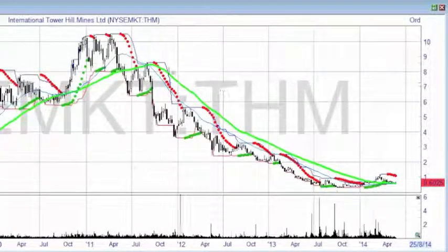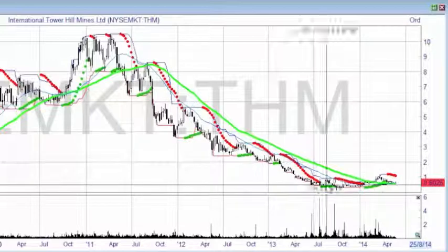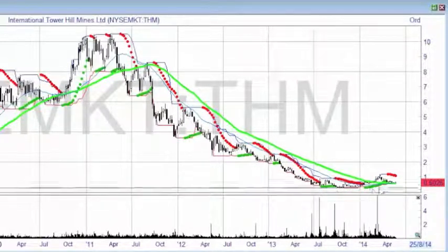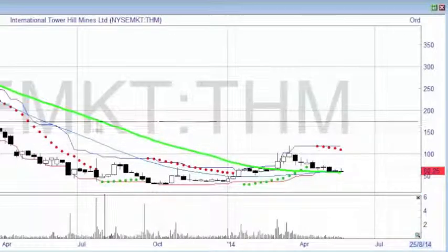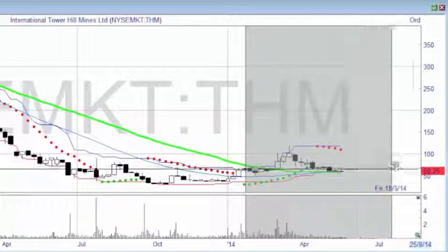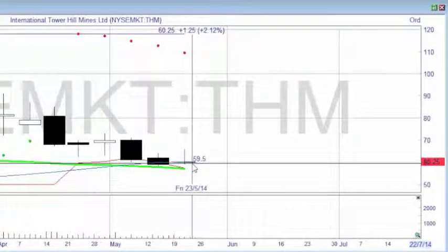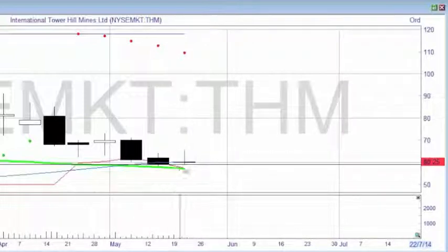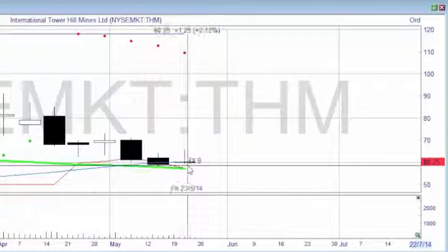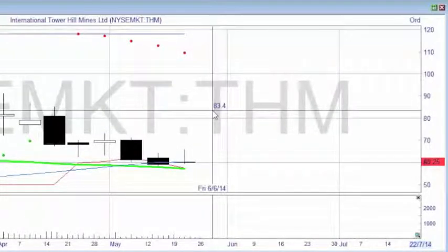International Tower Hill Mines, I keep going on about the curve here, and how I love this. I see this is just falling away, flattening out and coming up, but of course the problem was that it came up and then fell back down again, and at the moment the price hasn't changed massively, so this week the candle is very flat, hardly moved at all. It's closed a little bit higher than last week, which I see as a good thing. If this takes off, I should be very happy about this trade.